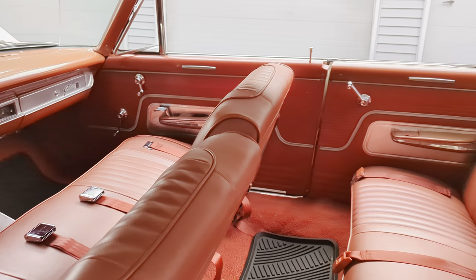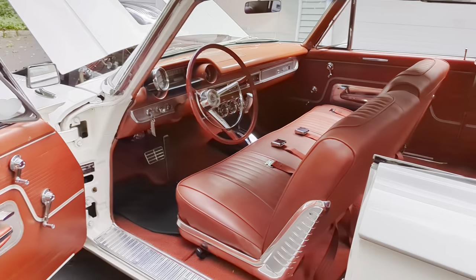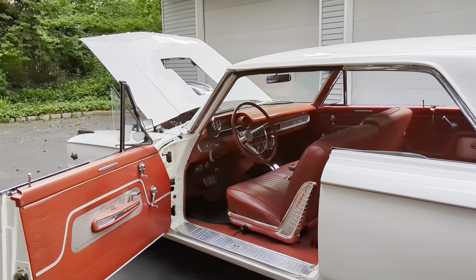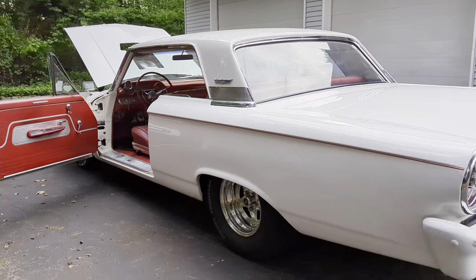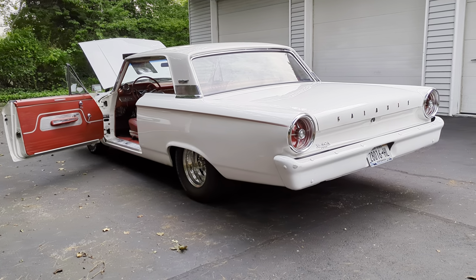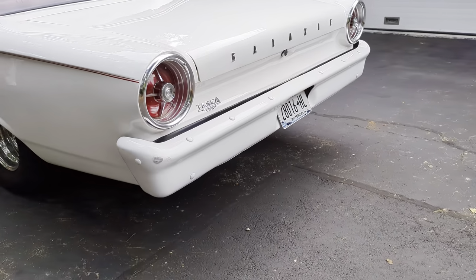Really stunning color combination too. The white with the red interior, red carpets. It's really cool, man. Nice big tire car, man. It's got an Optima gel battery. Really like how they painted the fenders too. As you can see, this car originally came from Tasca.